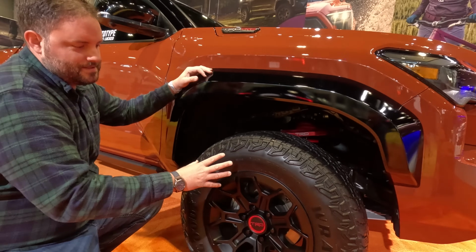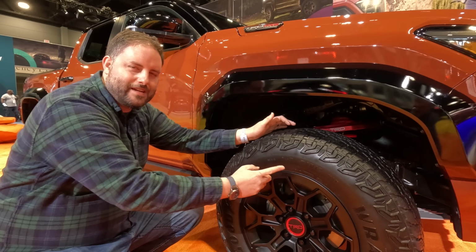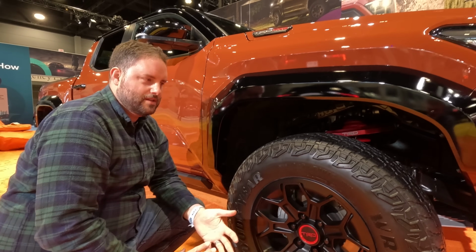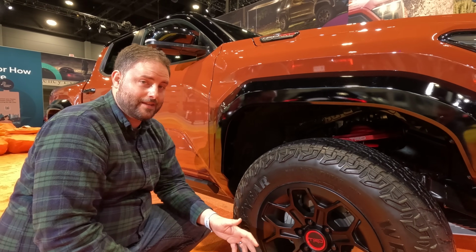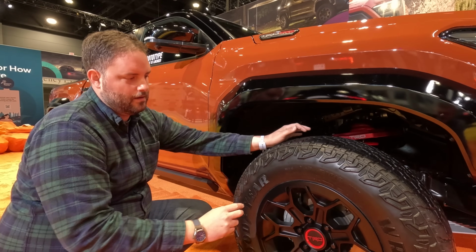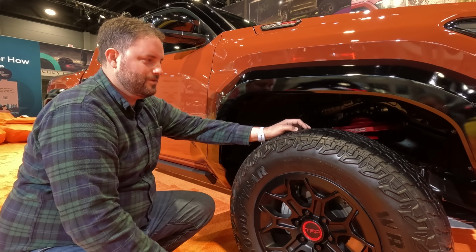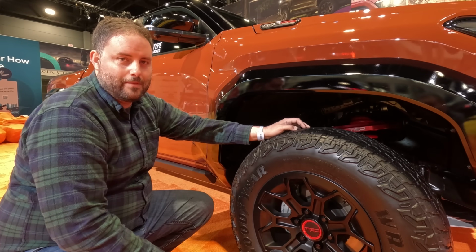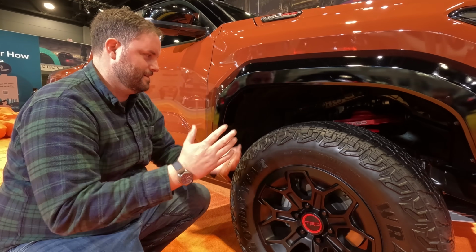All right, the good news is these are forged and they're BBS and they're super strong. The bad news is they're 18s, which I don't know that's the right choice, but it's all done to shock tuning. I'm sure they've got it calibrated right. The TRD Off-Road is 17s, which gives you a little more sidewall. That's okay. 265/70/18s. These are Goodyear Wranglers. They're not that aggressive of a tire. I think the first thing you do when you buy this is change this tire, because we've driven this tire on a bunch of trucks. It's not great, but it's acceptable.